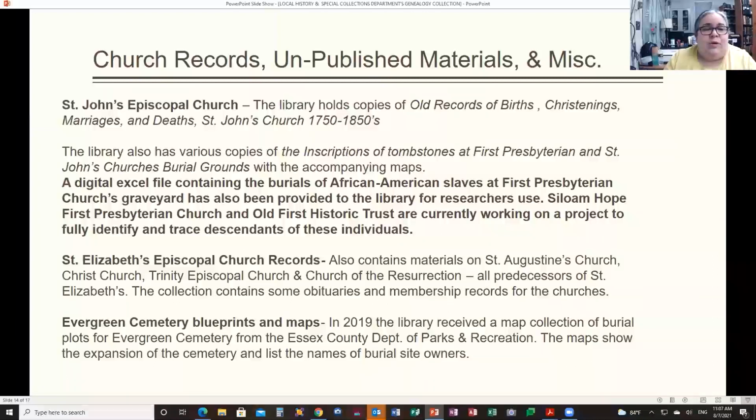Now, one of the good things that we received when I first came into this department in 2014 is an existing digital Excel file that compiled all the African-American slaves that were buried at the First Presbyterian Church's graveyard. The person who initially put that together was the caretaker of Boxwood Historical Site, and she made sure to email me a copy so researchers have access to it through us. Currently, Siloam Hope First Presbyterian Church and Old First Historic Trust are working to locate and identify some of the descendants of these individuals and get more information on them. The plan is to build a memorial to them on the grounds of the graveyard.